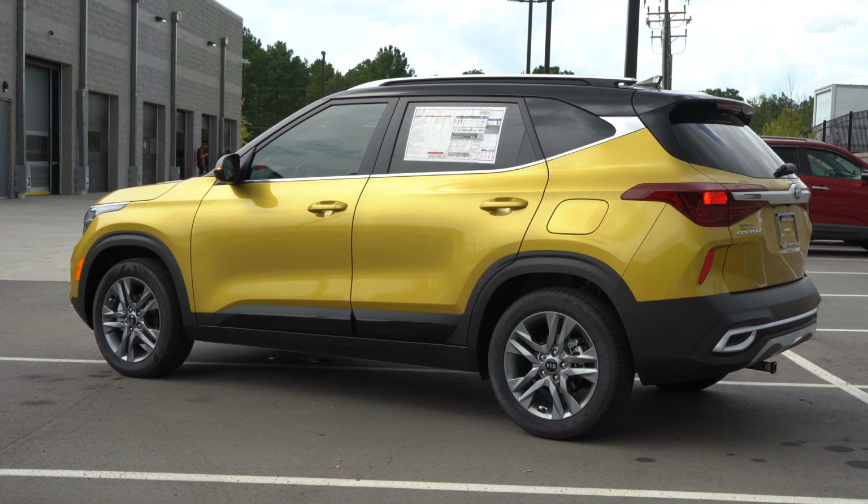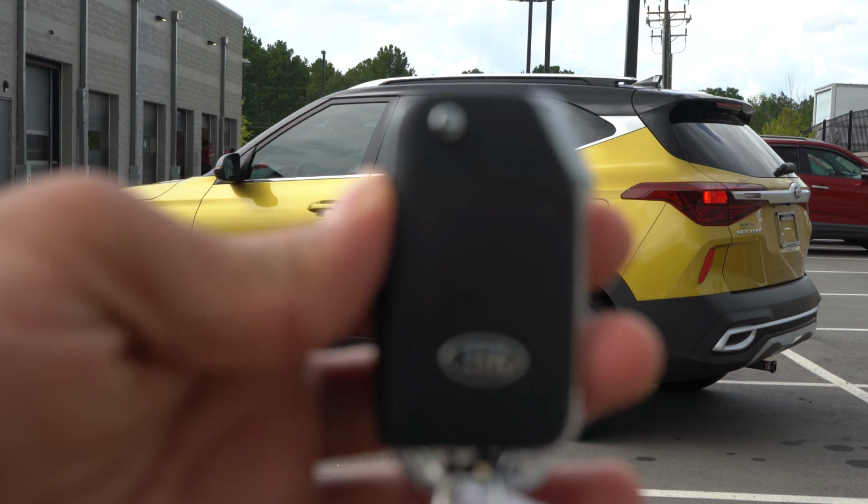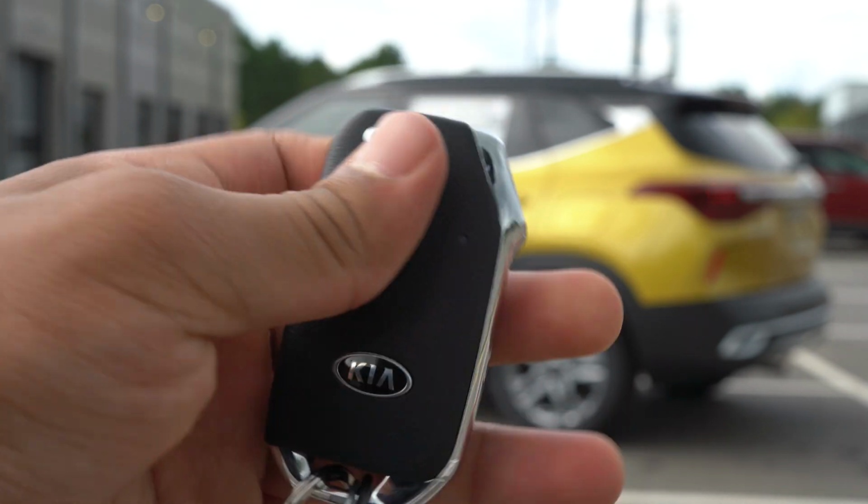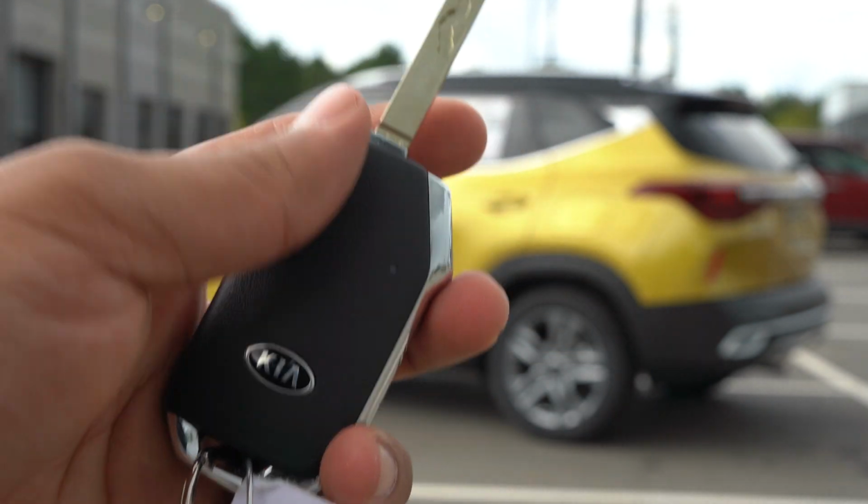You could daily drive this. It's cheaper than the competitors. I mean, it's kind of that trendy, cool vehicle. If you're looking at a Kia Soul, I think that this handles a little bit better, and it rides a bit better than the Forte.